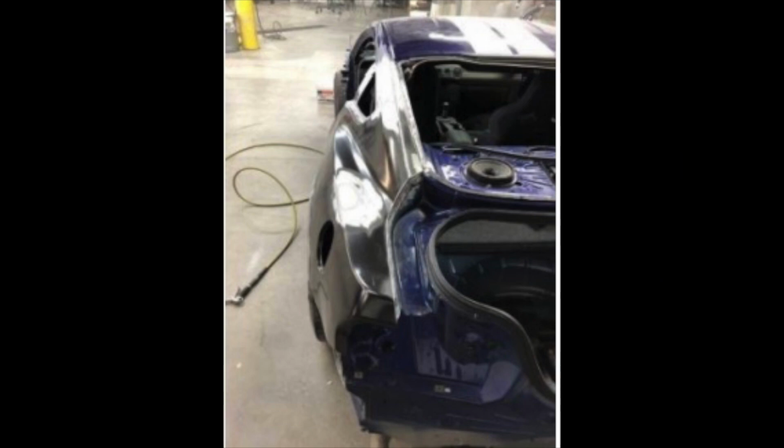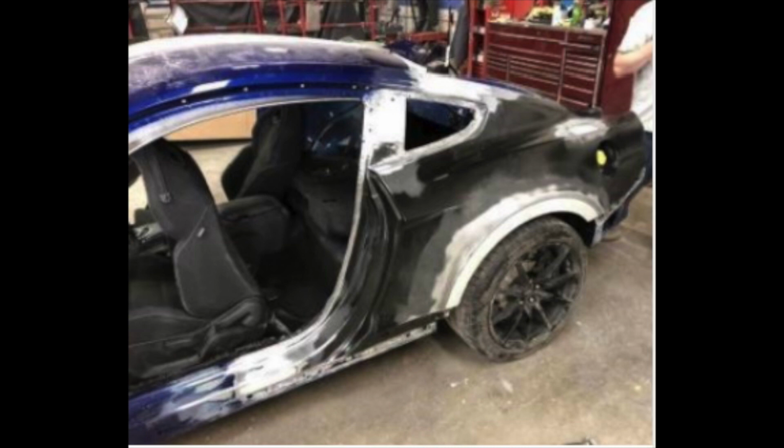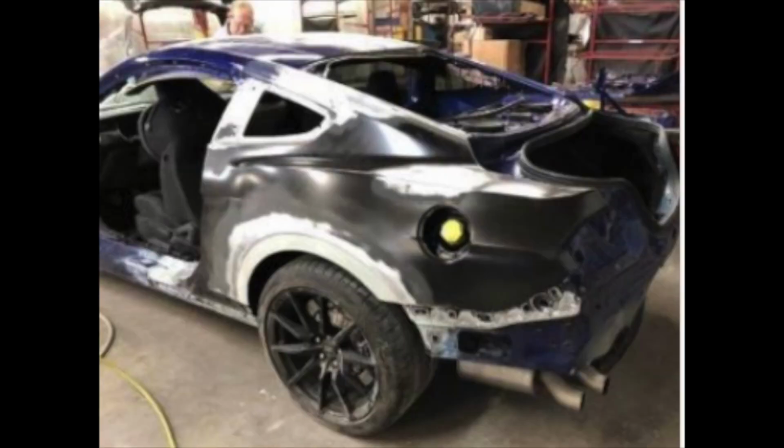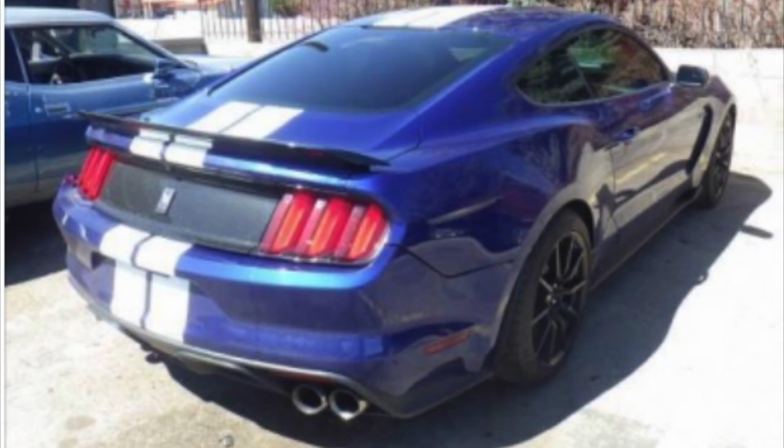So he sent him the file, and this is what he saw when he opened it. The whole side of the car had been completely torn apart. The back quarter panel had to be completely replaced. They had to get a brand new quarter panel, cut it off at the roof line, and weld it in. There was a lot of damage to this car. And these are the pictures of when it came to them.